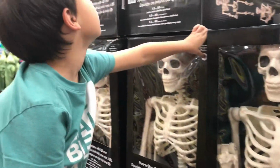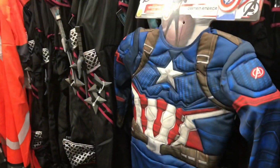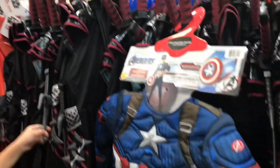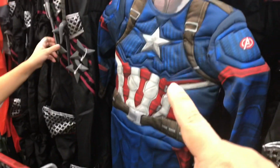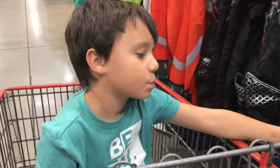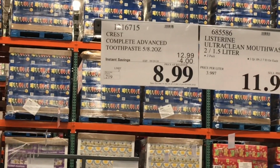Look at these costumes over here behind you. These are such good quality. They're only like $25. And I say only, I don't like buying things that are used for one day, but we've used some of these for multiple years, huh? We have this Captain America one at home that we've used for multiple kids, multiple years, and it's in good quality. Don't you think?